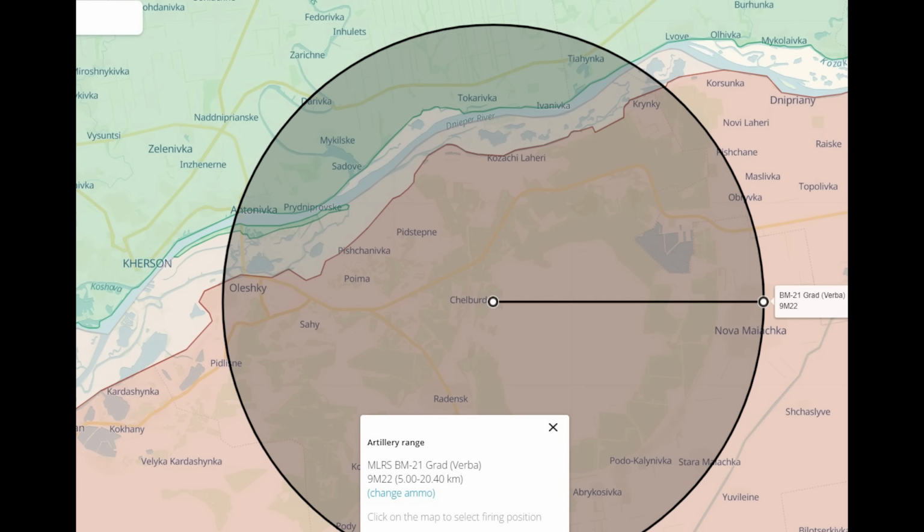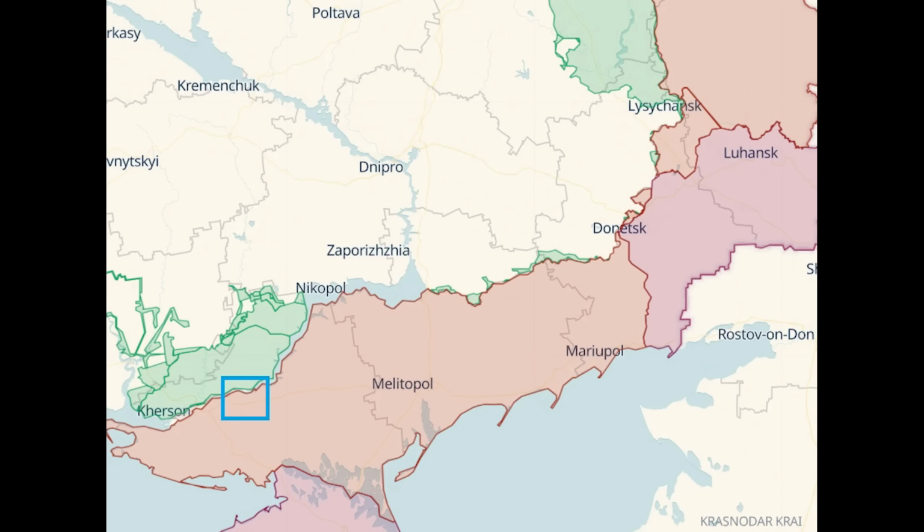Now, if Ukraine does want to expand its foothold here and push further, they do need to make sure that these crossings are secure, which means destroying, or at least pushing back out of range, rocket systems like the Grad and the TOS-1, as well as howitzers and the like. Zoomed out, you can see that this occurred in the south, near Kherson.